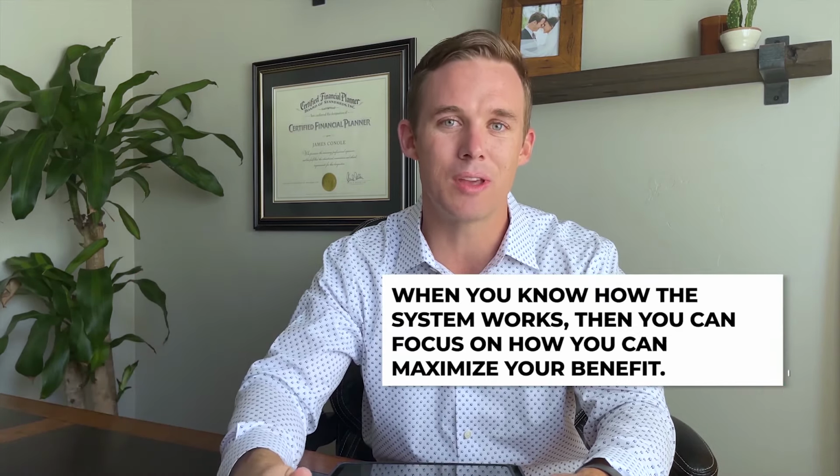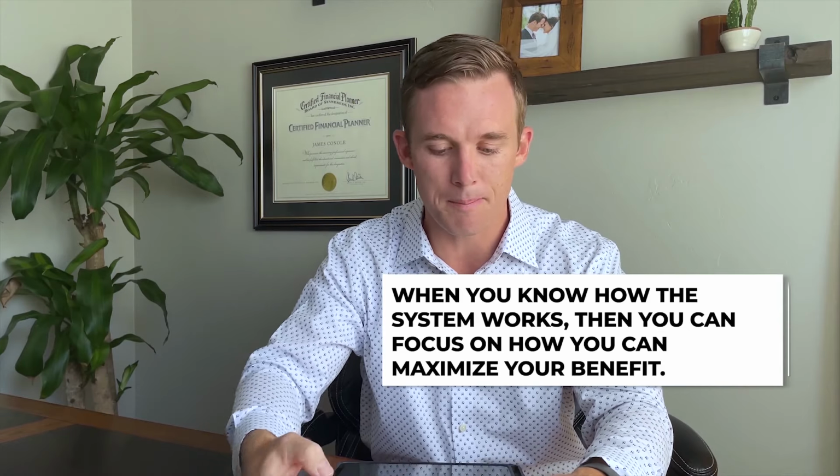Now, before we jump into how you can actually maximize your benefit and the steps you can take to do so, let's talk about how Social Security is structured, how it's created, so that you know how the system works. And when you know how the system works, then you can focus on how you can maximize your benefit. So here's how Social Security is funded, or here's how it's calculated. It's not funded by regular income taxes. It is funded by what are called payroll taxes, which is money that you pay into Social Security and Medicare.